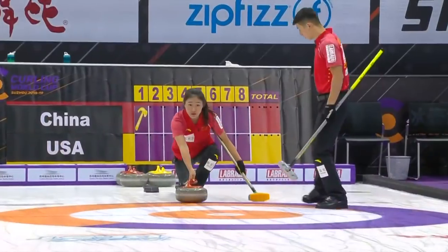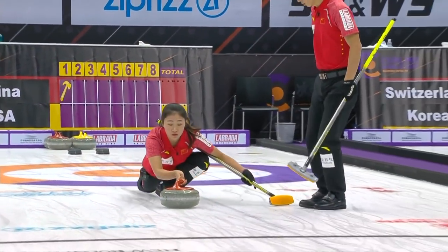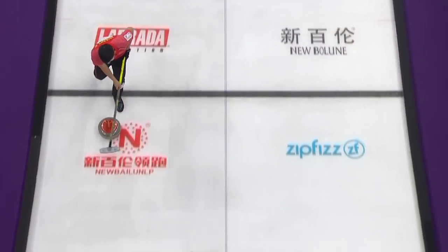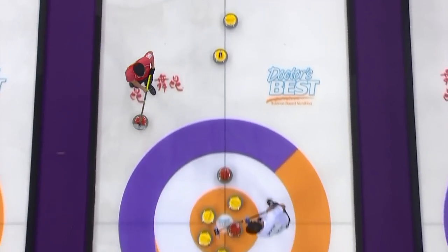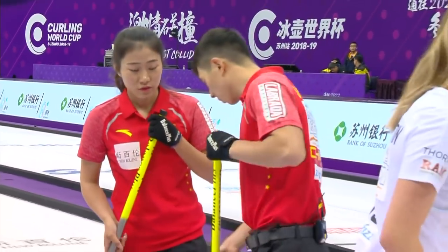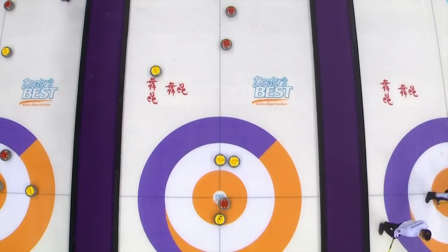First end action. China's Yu Jiachun with her final stone, electing to throw it away, thinking it could only make it worse. It's a single point for China. Good force for Team USA. China with a single point.